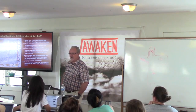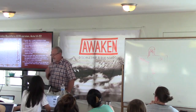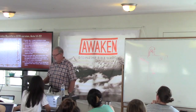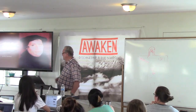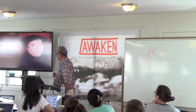So anyway, Wycliffe's version was done. Many of the copies were confiscated and burned, however, because what he was doing was not with approval of the church. What really kicks off the Reformation, however, is this guy here, Martin Luther. This is a painting of Luther by Cranach.